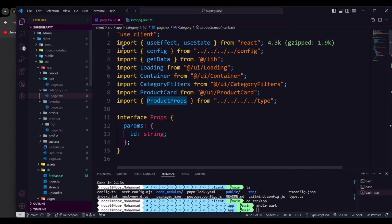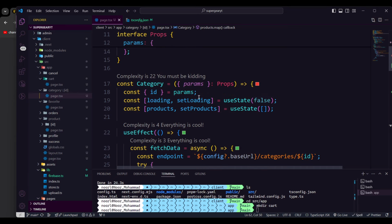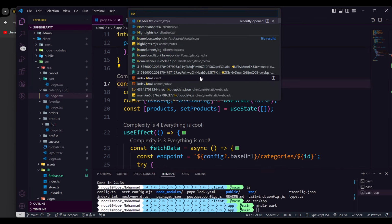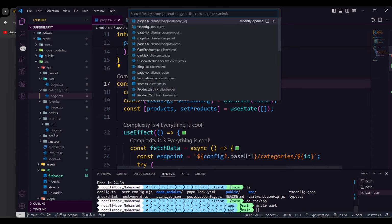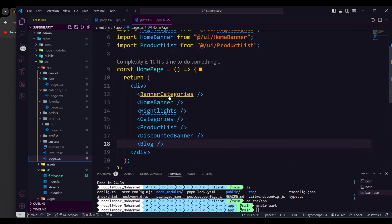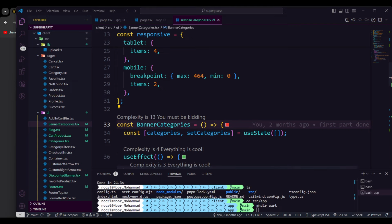Okay, we are missing something here. So category ID, we are passing the ID from the parameter. Okay, we are probably missing the ID here. So let's roll back to our header. Not in the header, so let's go into our page here. From the page we need to make that banner categories. So here we need to configure that.